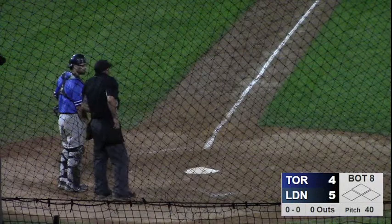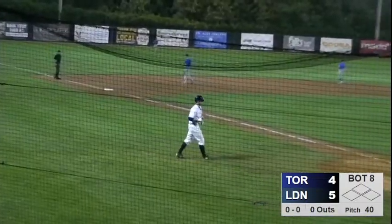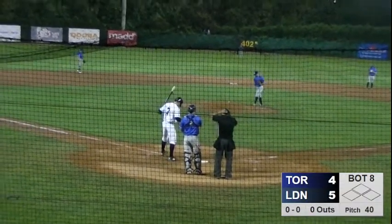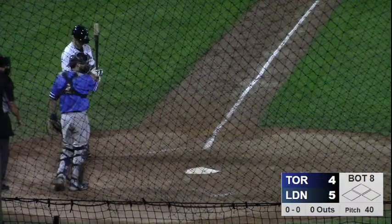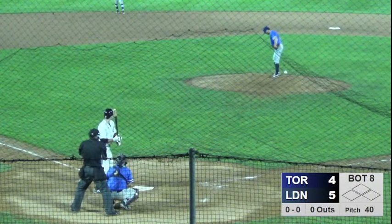Hayden Jaco will lead things off for the Majors. He's 0 for 3 and riding an 8 or 9 game hitting streak, I believe, at this point. So that hitting streak is in danger of being broken. This will more than likely be his last chance at the plate in the 8th inning. We'll see if he's able to make something happen and extend it. So Jaco, Brownlee, Johnston, the 3 to lead off the bottom of the 8th inning.